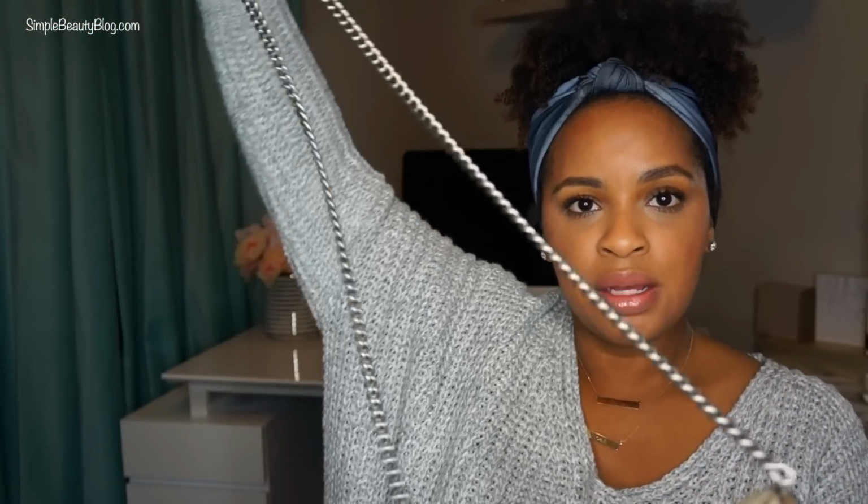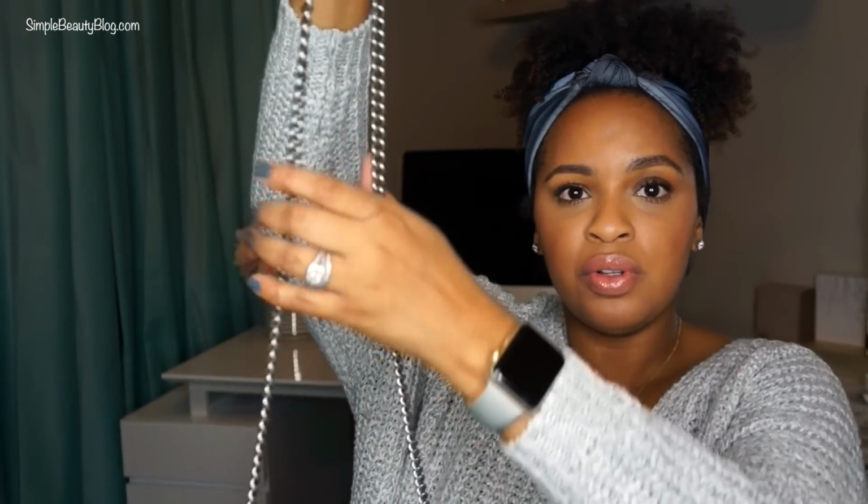Here on the side, you can see it has an accordion style side. Back is just plain. Accordion on the other side. No feet on the bottom, of course, because this is a wallet. And it comes with this beautiful antique silver chain.